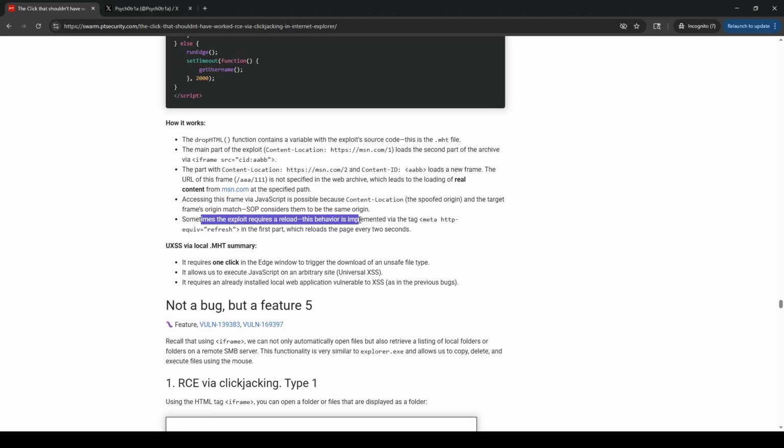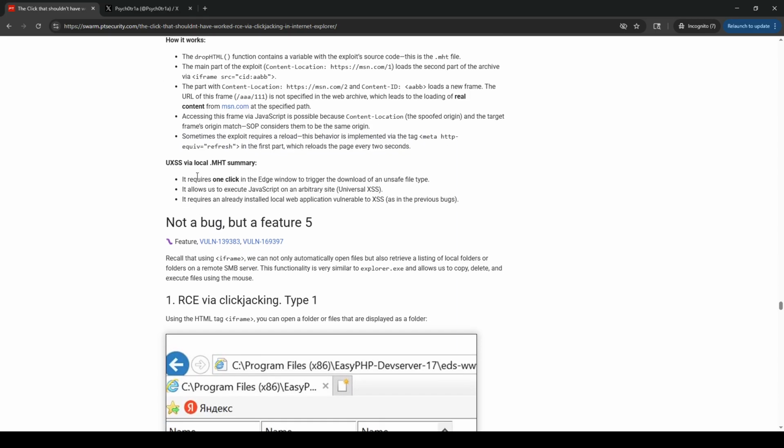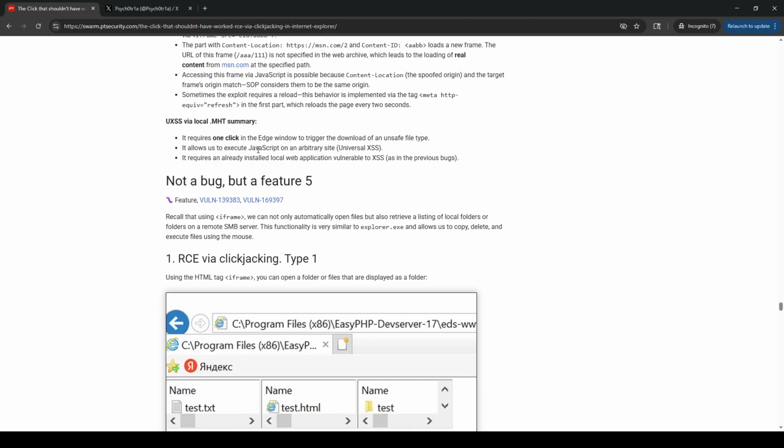Great. Sometimes the exploit requires a reload. This behavior is implemented via the meta tag, okay, which reloads the page every 2 seconds. Interesting. UXSS via .mht summary. It requires one click in the Edge window to trigger the download of an unsafe file type. It allows us to execute JavaScript on an arbitrary site. Universal XSS. It requires an already installed local web application vulnerable to XSS.